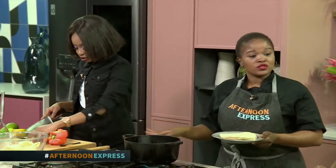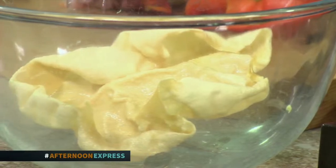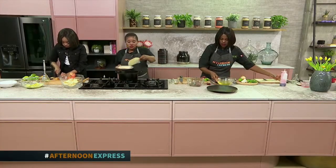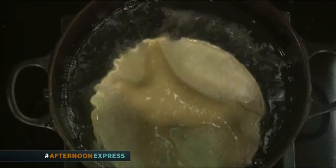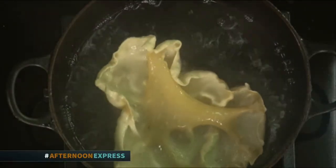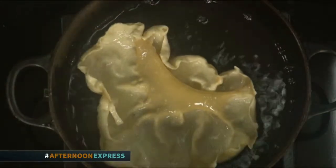I've actually started frying up the poppadoms that are going to be served with this. I've got your pomegranate caviar mixture ready for you there. While you show us exactly how to make those pearls, I'll fry up some poppadoms, which are going to be served with your tartare, right? Okay, so agar-agar essentially is like a gelatine, but a vegan product, right?